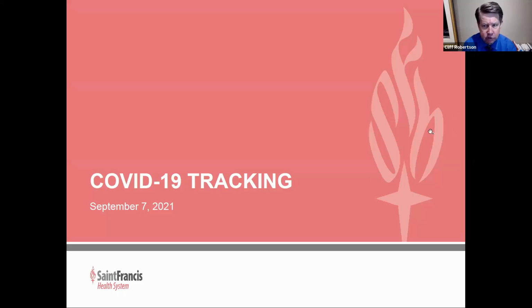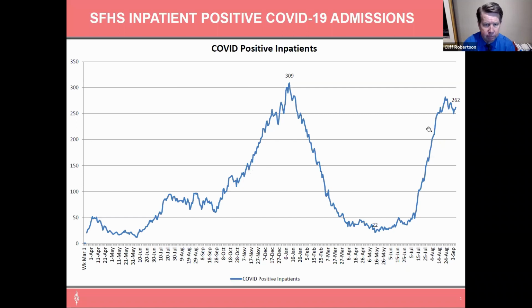As per our usual, I wanted to start off by sharing our current statistics before I hand it over to our two physician guests. What you see, again, this data is also on our website, just as a reminder, and is publicly available. What you'll see is our current trend chart. This is COVID positive inpatients. And as you can see, and as I've shared in prior news conferences, we look to be plateauing around this 270 or so number, and that is 270 inpatients that are positive for COVID.